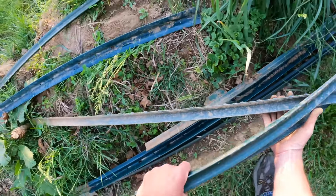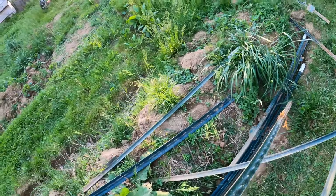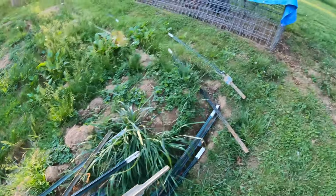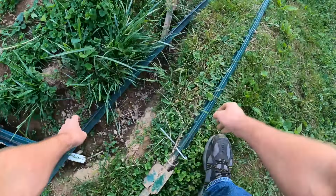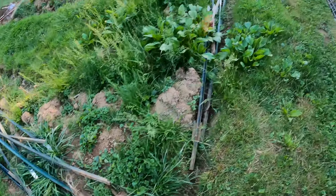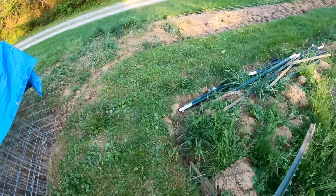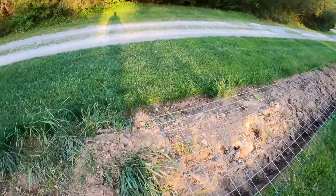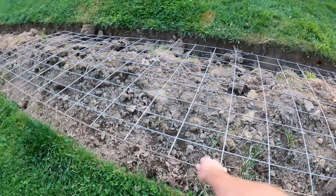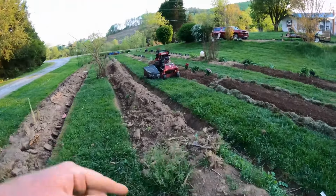Always something to do. I enjoy this part of the day too. To me, this is my exercise and my leisure time. Even though it's still work, but it's so satisfying to grow your own garden, guys. If you can. Not everybody has that opportunity, I know that. I'd like to get this tilled more before the rain.